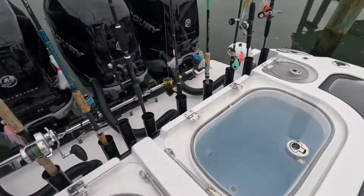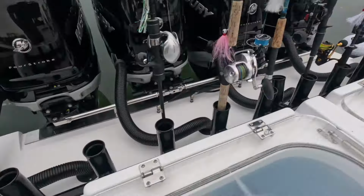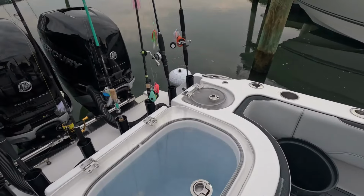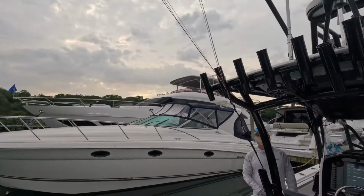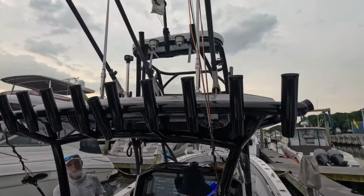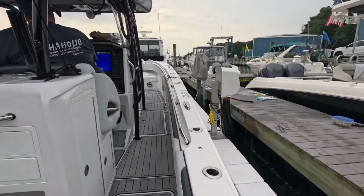We got some pitch wells on either side. These are tuna tubes, Mike, or pitch wells? Tuna tubes. So tuna tube here, tuna tube there. See all the rods across the stern. There's more on top. There's more in the crow's nest up there. And there's a ton along each gunnel.